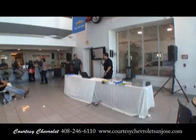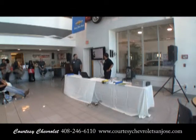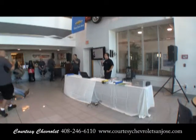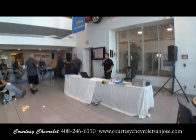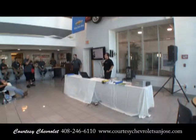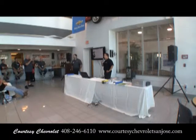What is a Volt? What is it exactly? Yes, it has an internal combustion engine, but it doesn't act like a regular engine in another car. It acts more as a generator. It's going to turn one of the 2 motors inside of the transmission to generate electricity, so the second motor can propel the vehicle forward.